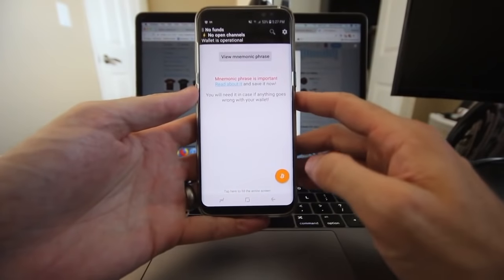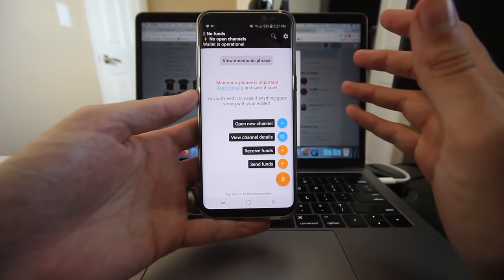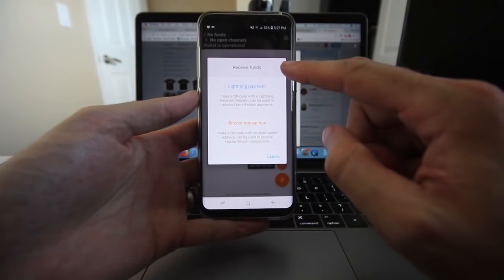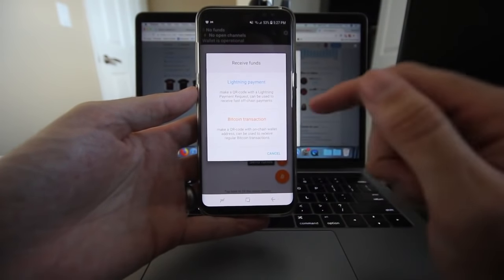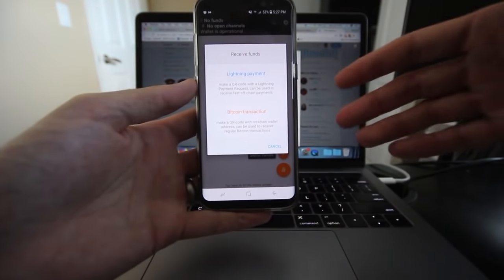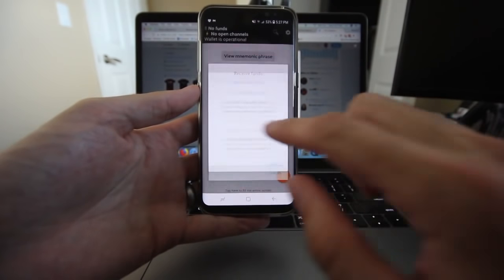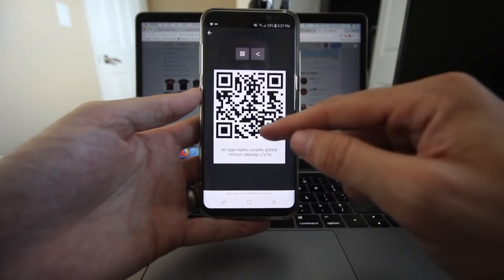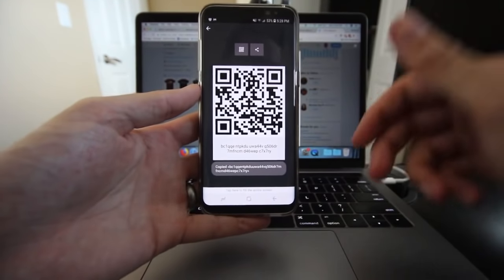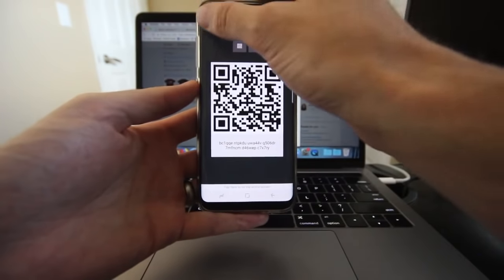Okay, so this functions as a regular Bitcoin wallet and a Lightning wallet. So when I hit receive funds, I have a choice to receive a Lightning payment or a regular Bitcoin transaction. So I am going to receive a regular Bitcoin transaction because I need to fund my wallet so that we can play around. So I'm going to hit Bitcoin transaction. It gives me my Bitcoin address here. If you tap it, it'll copy to the clipboard. Same goes for a Lightning address as well. Okay, so I'm going to now go back.